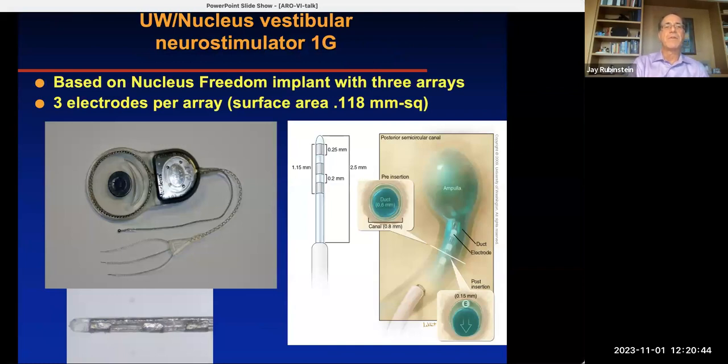So this was our team's first attempt to develop such a device. This was our first generation implant. It was based on the Nucleus Freedom receiver stimulator and had what we call the pitchfork electrode array, where we had 3 arrays, each of which had 3 individual electrode contacts on them. The idea behind this was that it's an extremely small array that would fit into the perilymphatic space of the semicircular canal, and ideally not obstruct the membranous semicircular canal. And the idea is we implant it adjacent to the ampulla and get all 3 electrodes close to the ampulla.